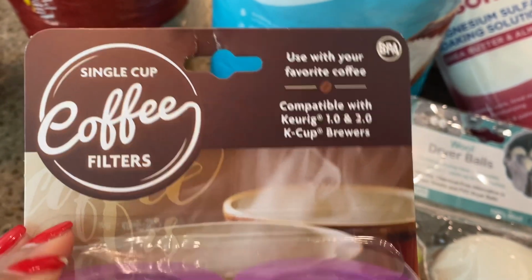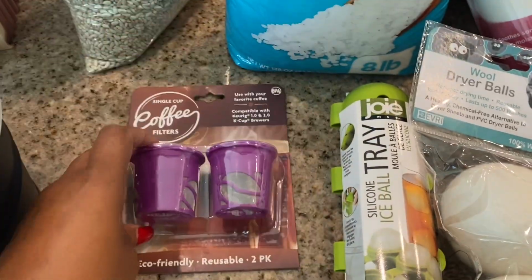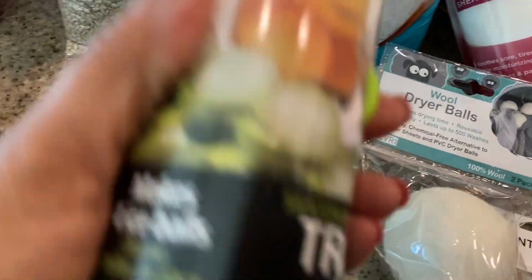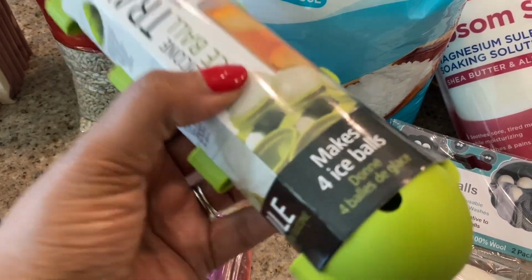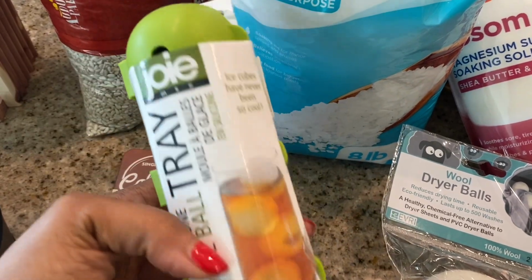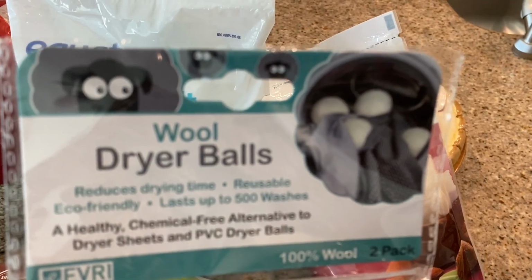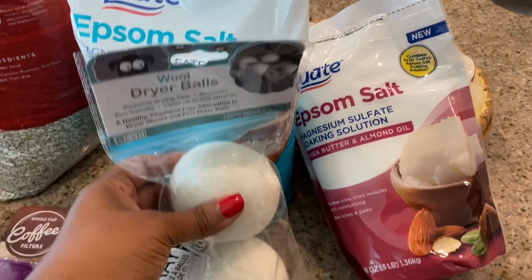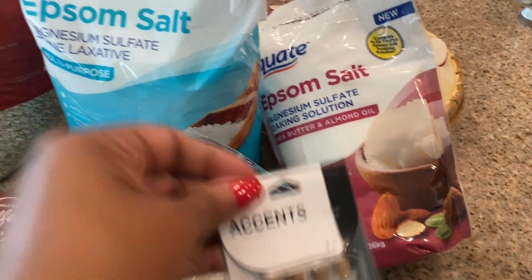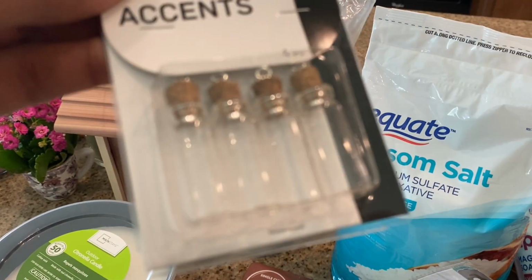I also got these little single coffee pods that you can reuse, but I'm going to be using them for herbal teas so that I can put them in my Keurig and make tea without using a tea strainer or anything. I also got these little ice ball thingies. You can make ice balls and you can make floral ice balls. I also got these dryer wool balls. I'm going to be using these later on to create something magical as well. So you guys stay tuned and see what we create. I also got these really cute little glass vials that have the little pendant on the top so you can turn them into necklaces.